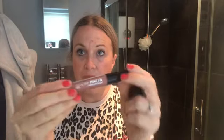So for lipstick, it depends what mood I'm in. So if it's in the day, but I'm going out, I will use this. I've been wearing quite a lot recently, called Stay Matte. Again, this is by Rimmel, and what colour is it? Be My Baby, which is 700 is the colour, and it just gives it a neutral matte colour.